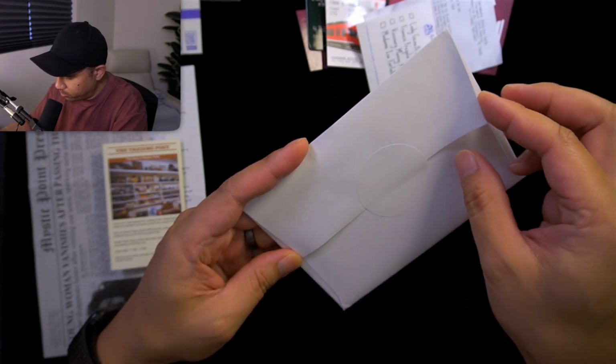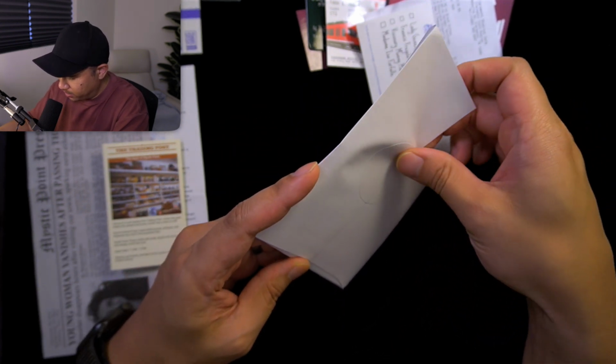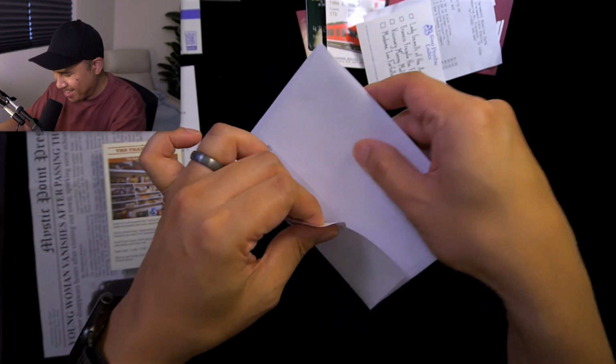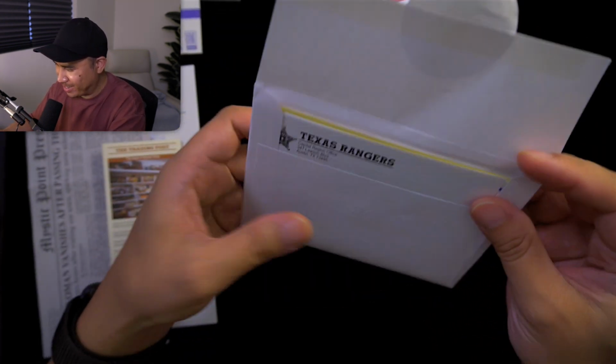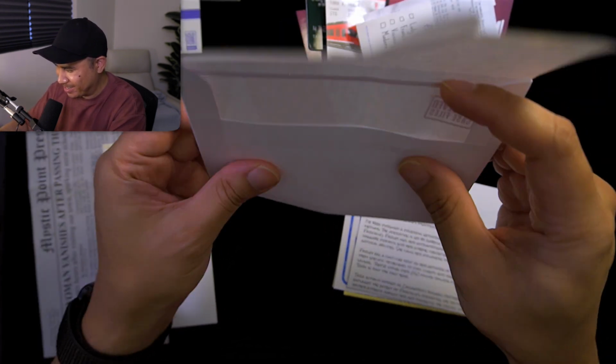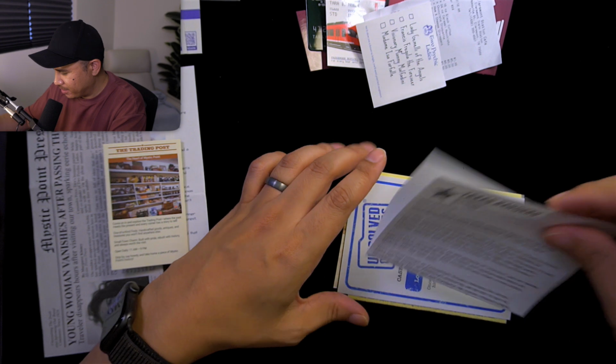Let's see if I can open this neatly, or at least today. If I can. There we go. All right, this feels very thick. There's a lot of stuff in here. Keep that off to the side.